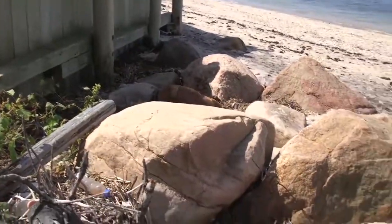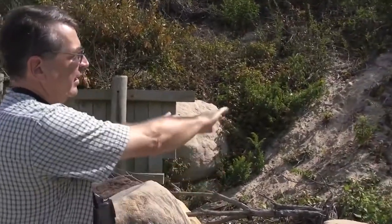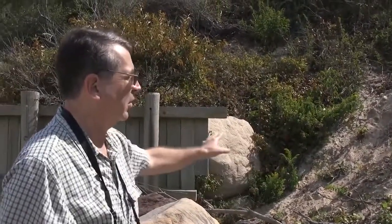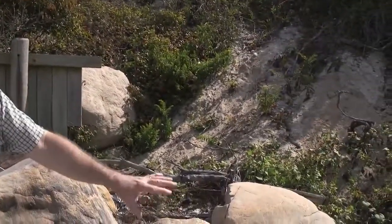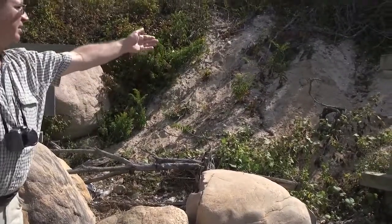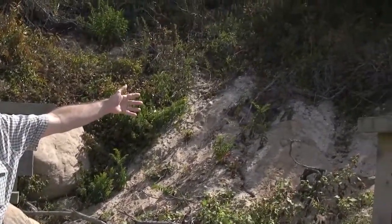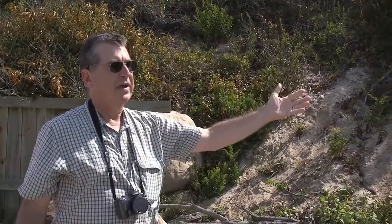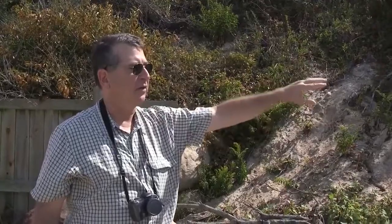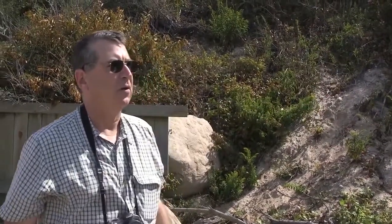Here's something we have, it's called flanking. It's where there's a hole left in the bulkhead. The water can get in and get around to the back of the bulkhead itself. You can see that there's erosion occurring here. People have tried to pile up some rocks to slow it down. But if you notice at the back of the bulkhead, there's no material there. The longer this is open, the more material is going to be lost, and this bulkhead will be exposed to more damage from storms as the fill comes out from behind the bulkhead.